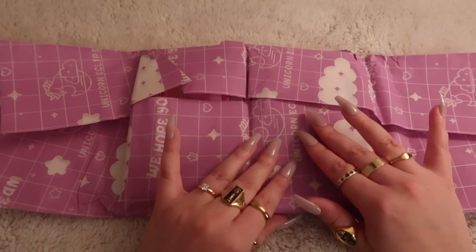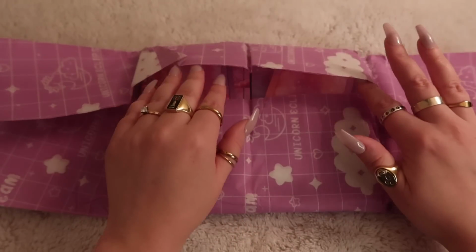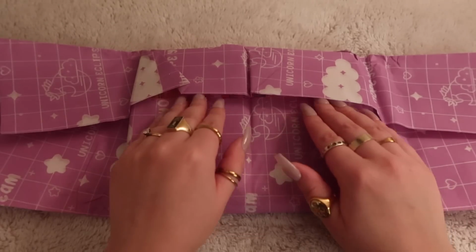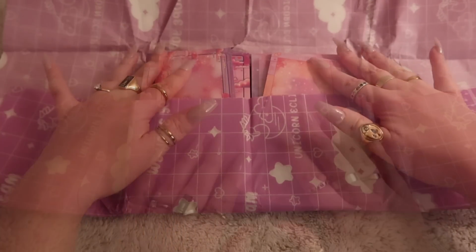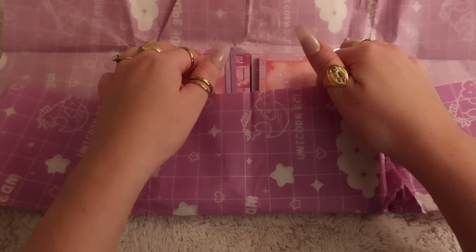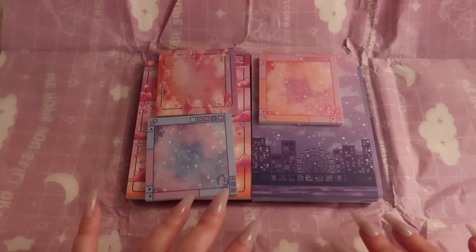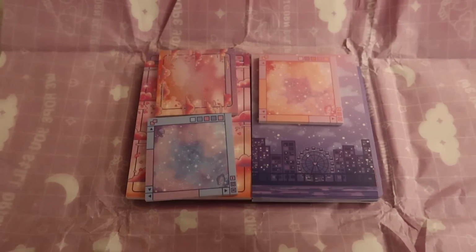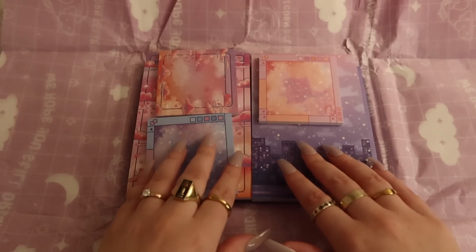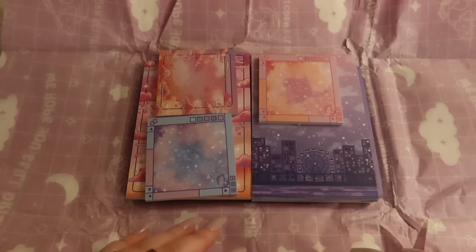Like a tissue paper, a little bit. That's so cute. Oh my goodness. Okay. Let's just dive right in, right? Okay. Yay. Oh my goodness. Everything looks so cute. Okay. Let me remove these items from the tissue.